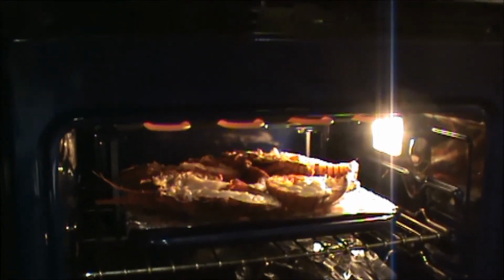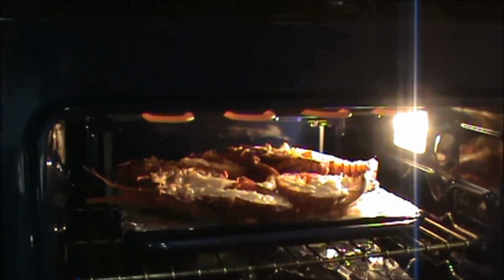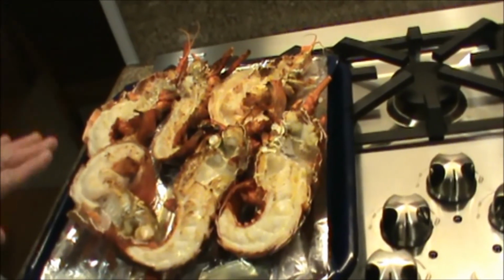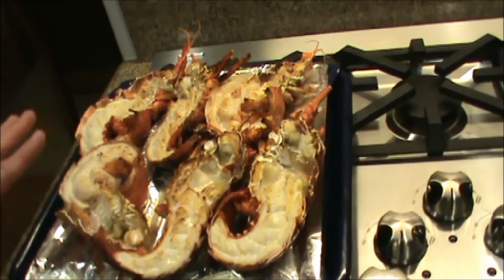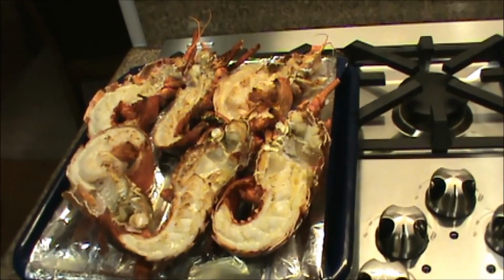They're cooking perfectly. See the bubbling, turning brown. They smell great. And there is the end of the story. Perfectly browned. See, like that. A little more tender out here, not quite as brown, but that'll be okay. It's all good. Pops right out of the shell. And that's how you make lobster.